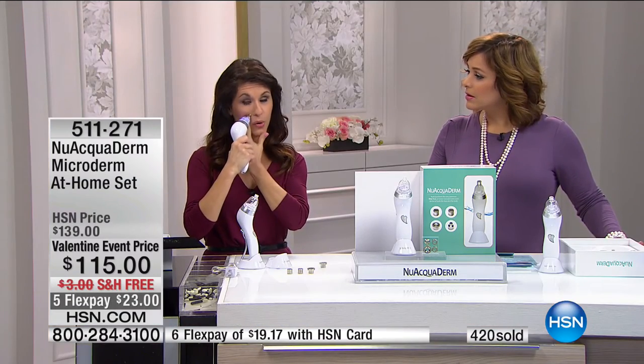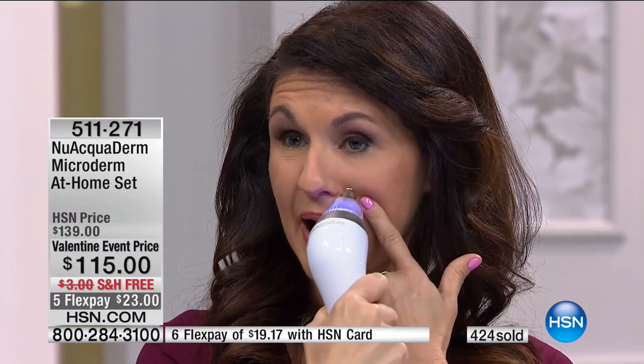But you want to make sure you hold the skin very taut, and you make sure you get that good suction. And you can see here, I'm just doing this simply. Cleaning that area, cleaning out the area, out with the old, in with the new.